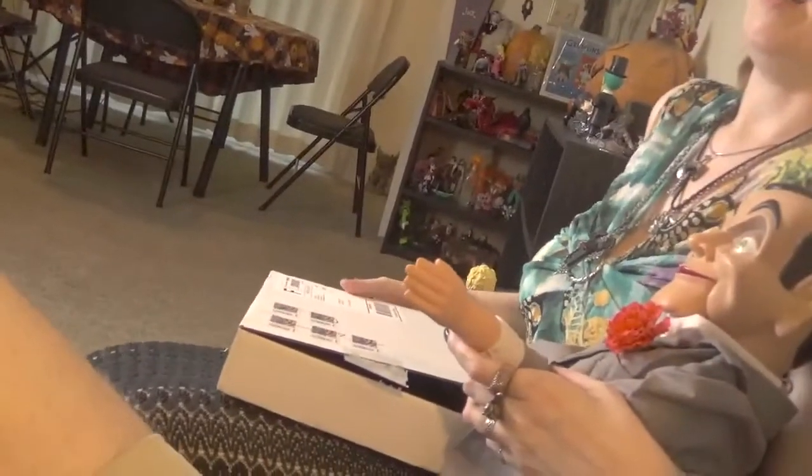The box is, I think, like $20. Yes. And it's a smaller box. It's kind of for the flatter. But, you know, again, it was a decent price, and I like that.